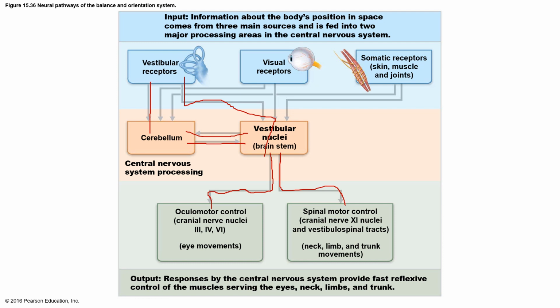Let's look here. The visual receptors, pretty much the same thing. So visual receptors coming into cerebellum and vestibular nuclei, and then so do the somatoreceptors, going both into cerebellum and vestibular nuclei. I'll erase some of these so it doesn't look so busy. There we go.